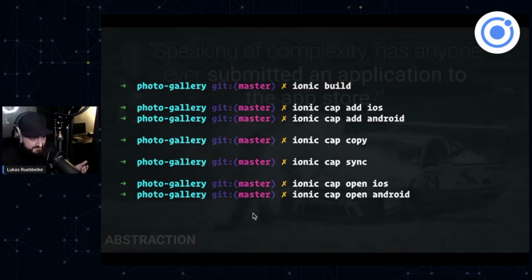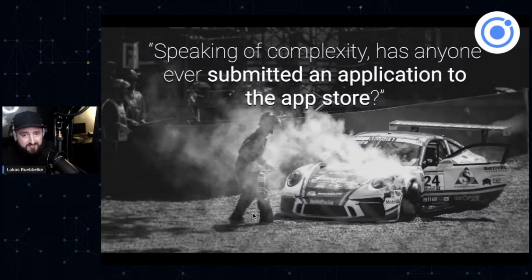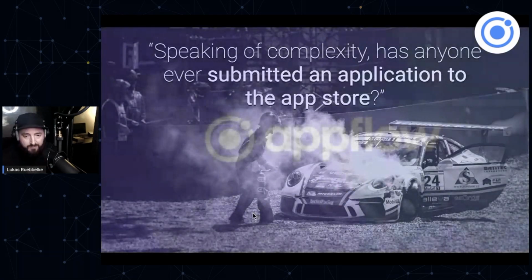And speaking of complexity, has anyone ever submitted an application to the App Store? So I don't care how good you are. I don't care how experienced you are. Submitting to the App Store is a complex, time-consuming process. Well, here is a sweet abstraction for you.